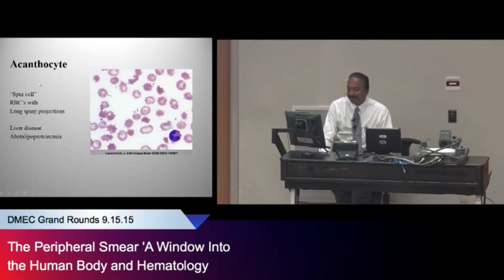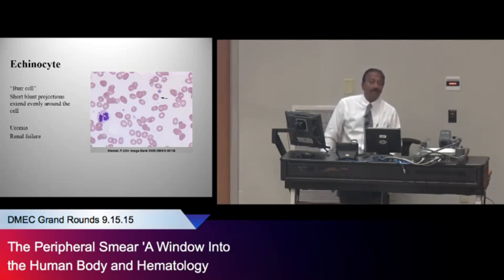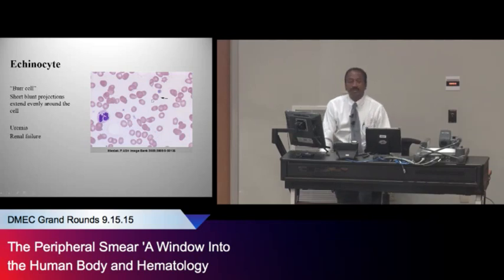So that's an acanthocyte or a spur cell, basically very spiny and very long, as compared to this, which is called a Burr cell, and that's an echinocyte, and this is seen quite frequently in uremia and renal failure. So you take a look at a lot of your renal failure patients and go take a look at the peripheral smear, you'll see a lot of Burr cells.